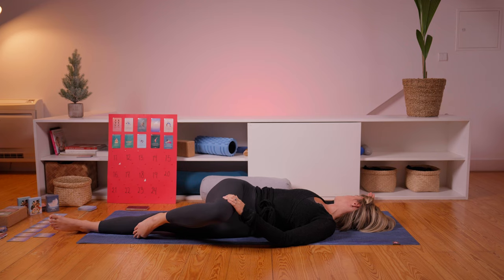remembering that both shoulders are grounded and we're not pulling the knee down. We're simply adding some weight to deepen the twist.